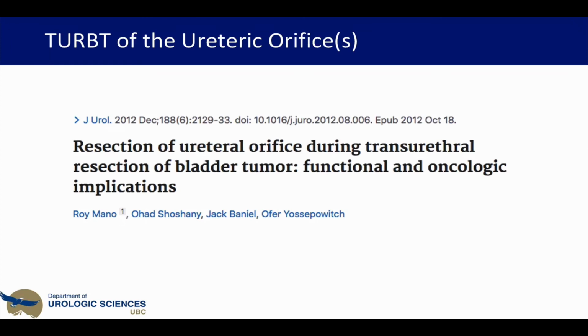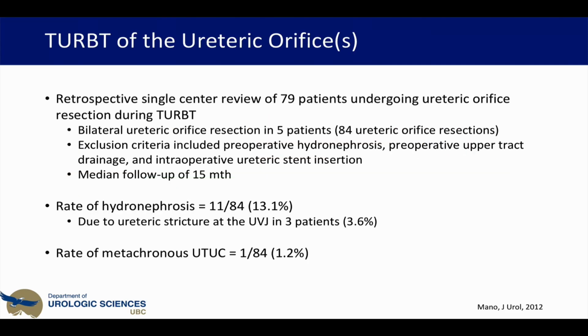To look at one further study on this topic, there's a paper out of Israel that evaluates the risk of upper tract disease and upper tract obstruction after resecting a ureteric orifice. Here they have 79 patients who underwent a TURBT, which included a ureteric resection. 5 of these actually had bilateral ureteric orifices resected. Patients with preoperative hydronephrosis, preoperative upper tract drainage, either a stent or nephrostomy tube, or intraoperative placement of a ureteric stent during TURBT were excluded.